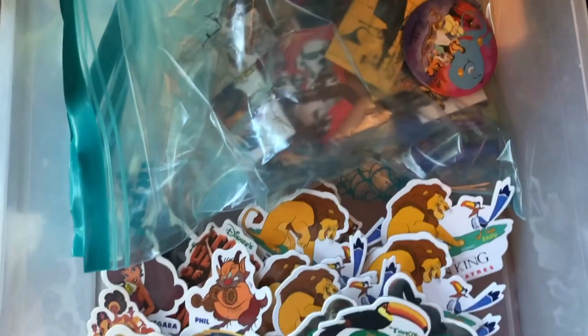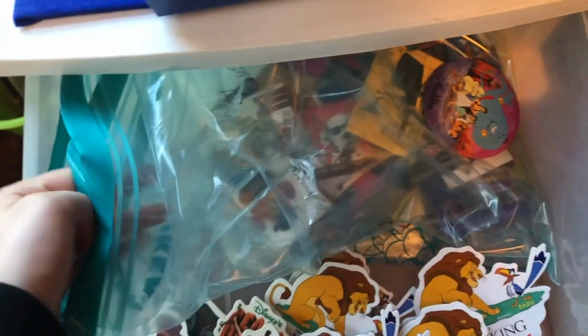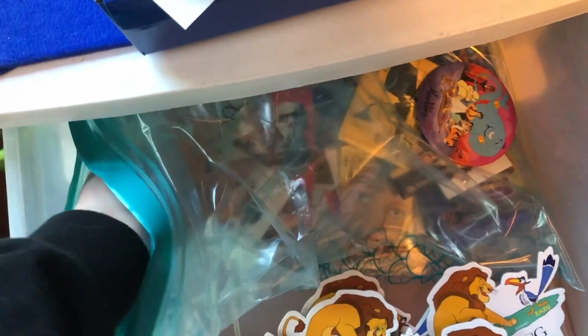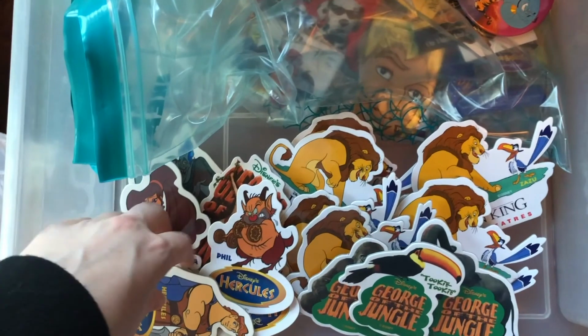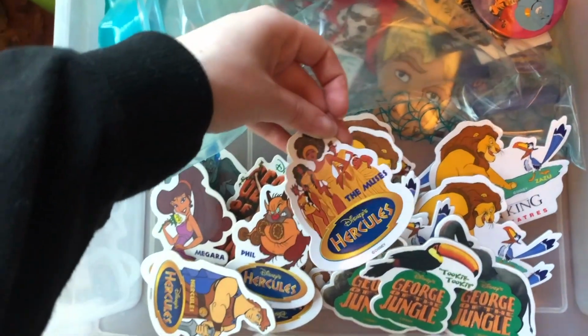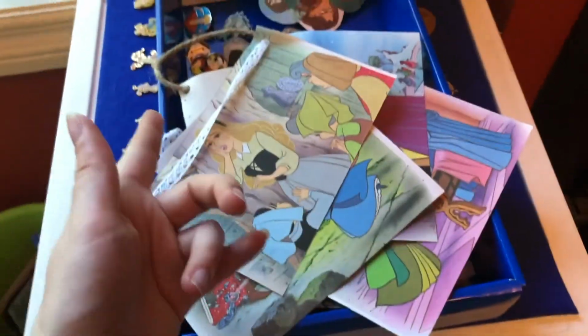Here we have our movie promo badges. So when the movies came out, lots of them have different kind of badges for their promo. So there's all these different kinds. These ones are very fun because they're very big, and I have lots of Hercules stuff to go into boxes, and we have pins, so that's good.